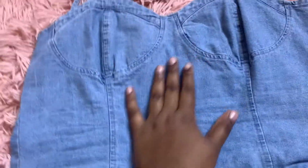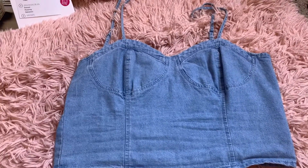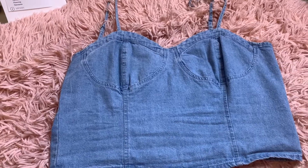Next item I will be selling is this jean bralette, and it looks real cute on this fur. So yeah, we're about to take some pictures and then we're gonna list it to Poshmark and Mercari, period.